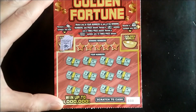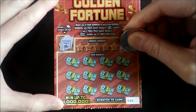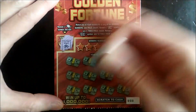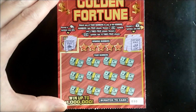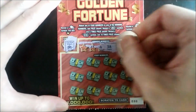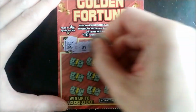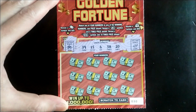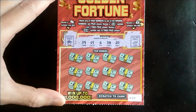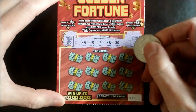And then for the $50 bonus game, we're looking for the money bag. And we got a leaf. Okay, so as expected, nothing in the bonus. Those things are really hard to win. Rarely do you ever win in the bonus area. Okay, so the winning numbers are 39, 15, 6, 38, and 20. Here we go. Good luck to us and good vibes.